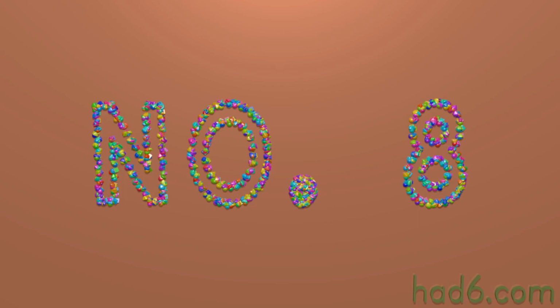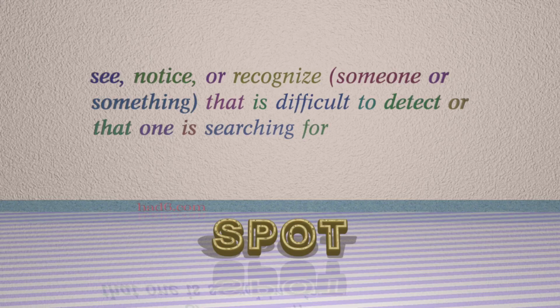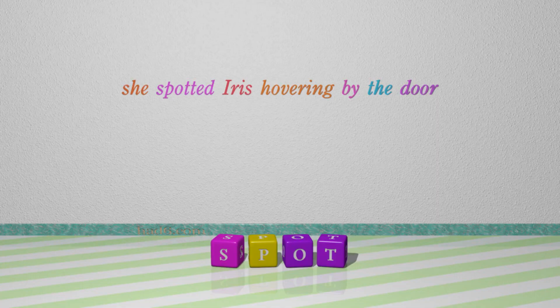Number 8. Spot. Which means see, notice, or recognize someone or something that is difficult to detect or that one is searching for. Spot. For example, she spotted Iris hovering by the door.